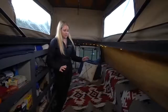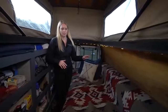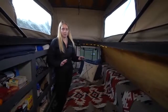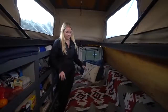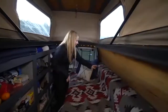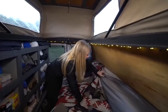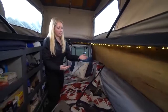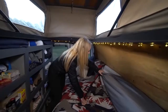We did spend a lot of time picking out the bed because this is our bed. We're not just camping in this for the weekend. We are sleeping in this every night, so we needed it to be comfortable for us. But what we did was we cut it with a turkey carver, and then we had to make these sheets custom. We did buy sheets, and then we had to cut them and re-sew them to fit our new mattress cut in half.